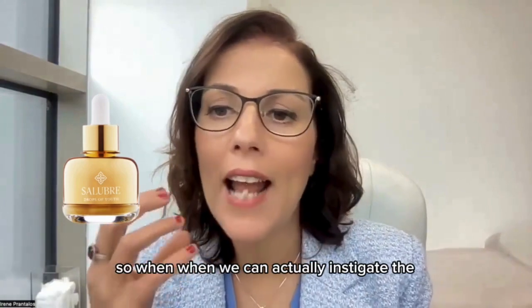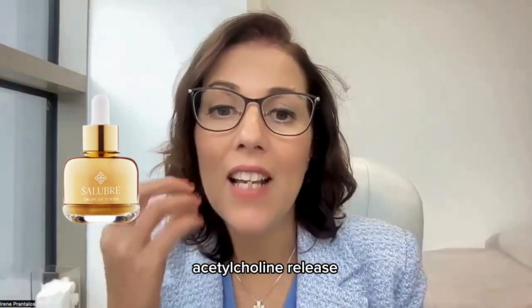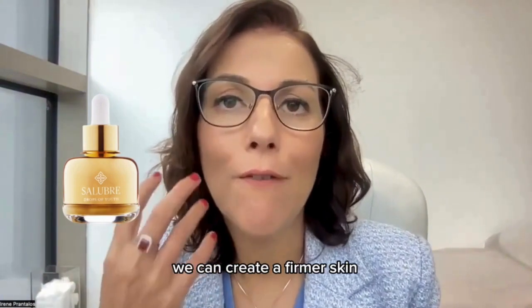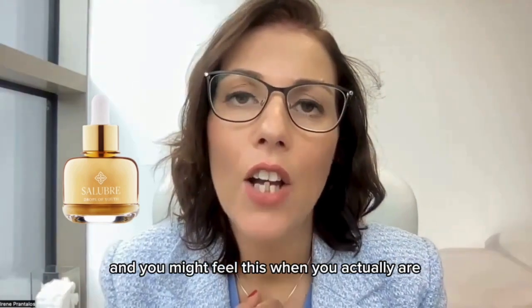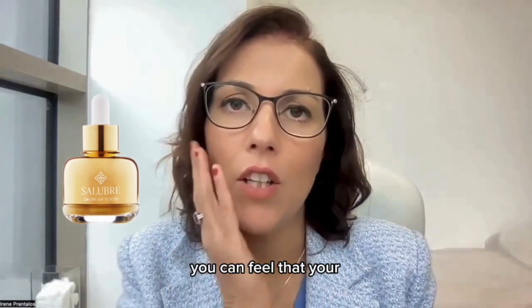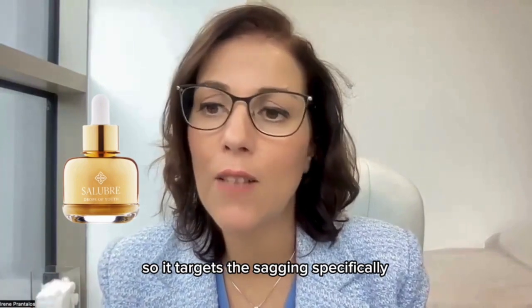So when we can actually instigate the acetylcholine release to actually target the muscles in the face, we can create a firmer skin. And you might feel this when you actually are using the drops of youth. You can feel that your skin feels a bit more toned, so it targets the sagging specifically.